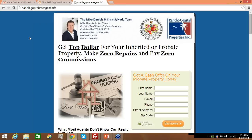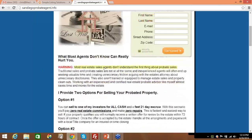All right. Get top dollar for your inherited or probate property. Make zero repairs and pay zero commissions. Get a cash offer on your probate property today. And it says, what most agents don't know can really hurt you. Warning, most real estate sales agents don't understand the first thing about probate sales.